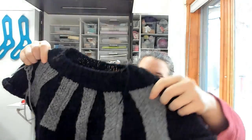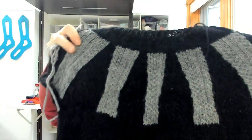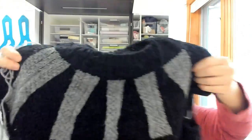And it is fitting him pretty well. It is a little bit big width-wise, but I kind of expected that. So I did actually just decrease a little bit as it gets down to the ribbing. I will probably knit a few more inches on this and do the ribbing and then the sleeves and be done with that. I do not think I'm going to finish it by the end of the year just because I keep getting bored with the stockinette.